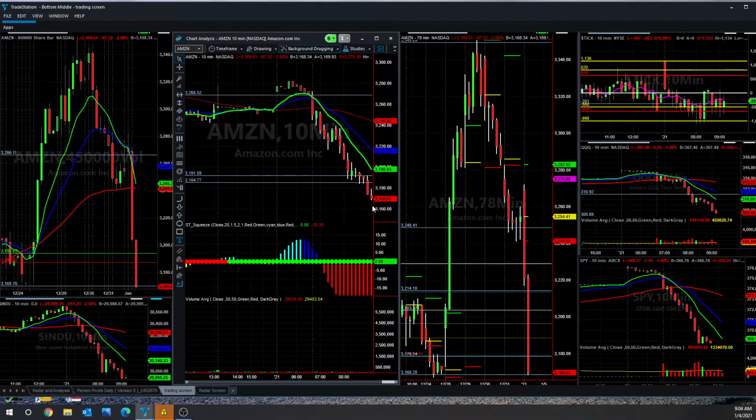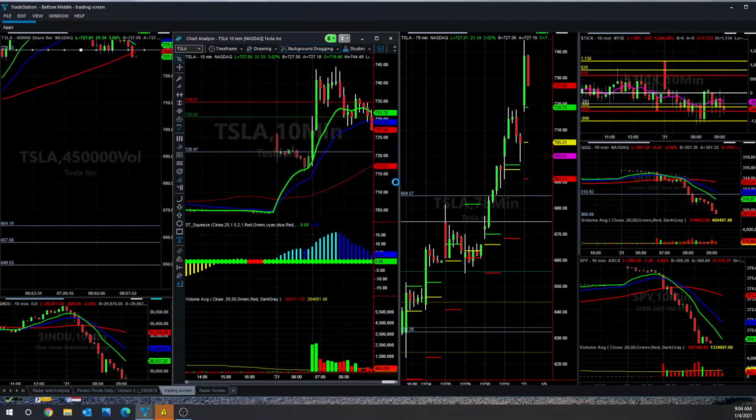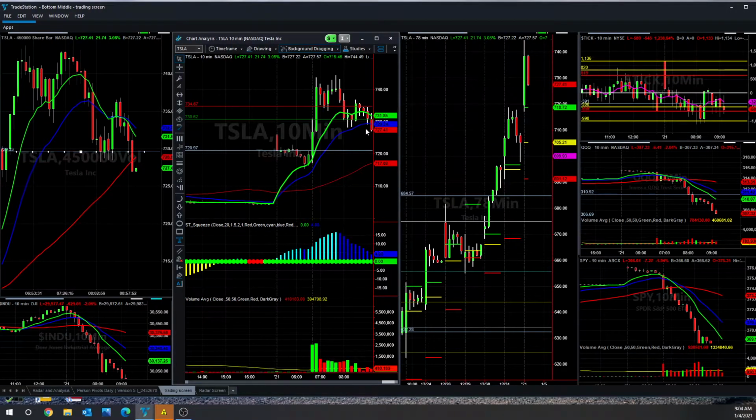So now you see that Amazon is into this 3169 and still selling off. Qs are still selling off. And then you got Tesla also selling off. So you could take half your profit if you wanted to. You got easily $3-4 in this already. So you wouldn't want to let this go back 50% of your trade. So this could easily get into the 726 mode. Let this candle complete.